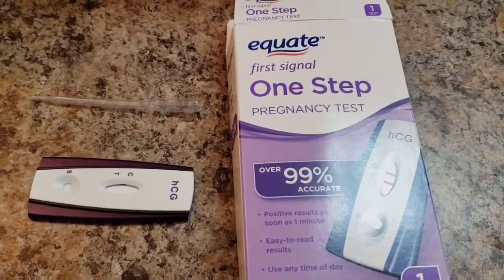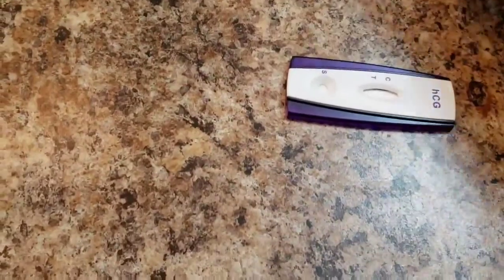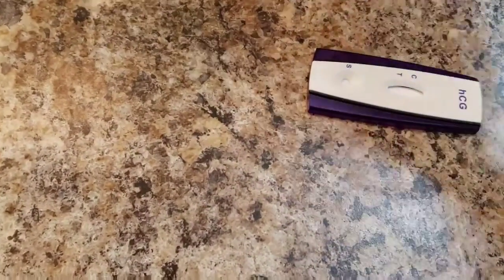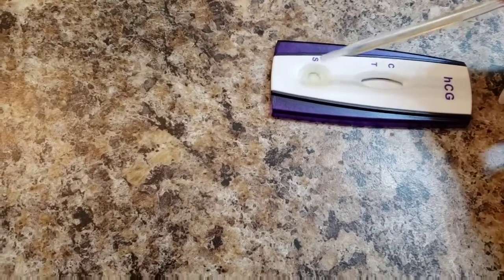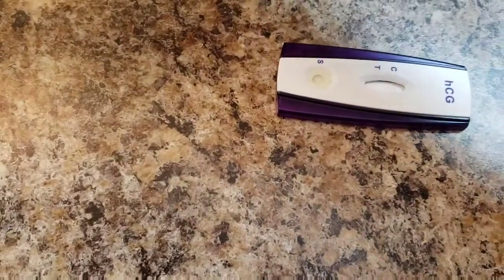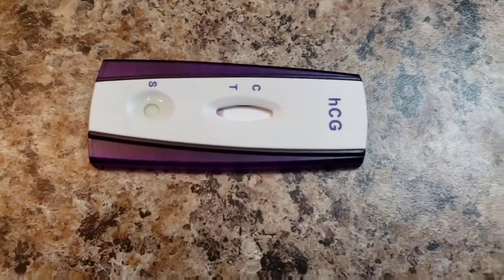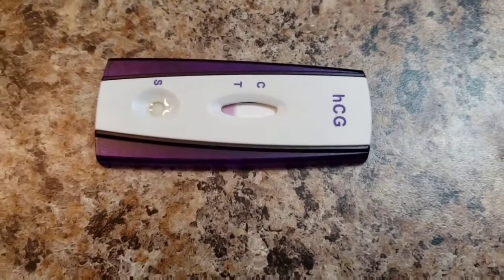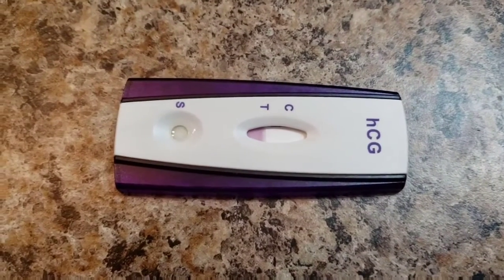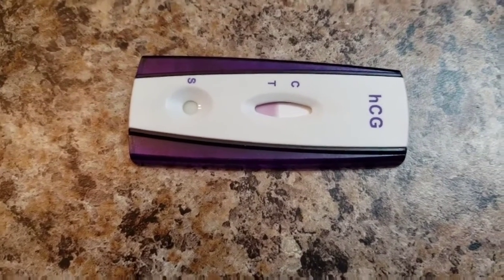So I got this at Walmart for 88 cents. Actually, I got a few. Took some last cycle, and I have this, and I think one more left. And then a grocery shop in a couple days, so I'll be getting more tests until I get positive or my period. I'll come back.